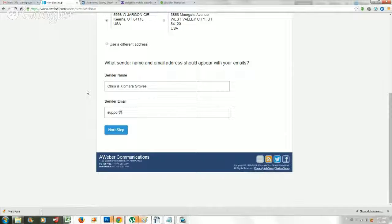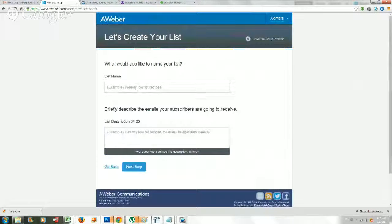We use the support at Market Backport. It is better to use a domain name versus a Gmail. You can't use Yahoo or AOL on this. But basically, you're going to go next step, list name.